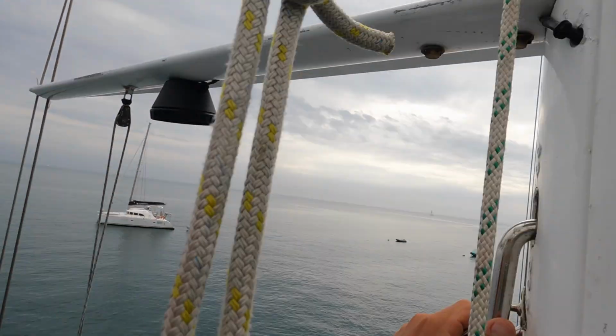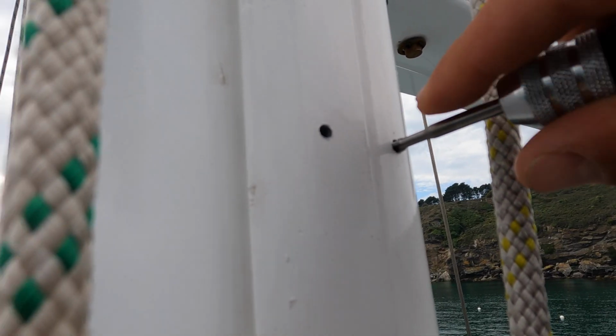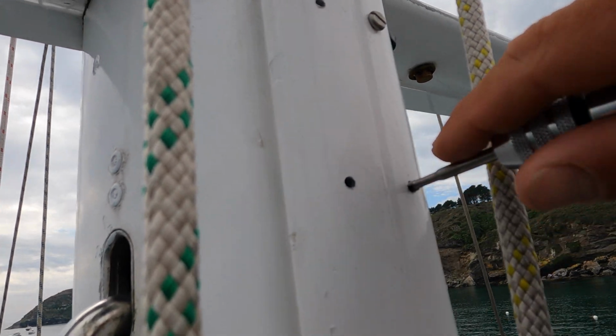Stage 2, after drilling the holes, is a bit of tap and die. I no longer have a set, but John's got a really nice one. Nice and steady. You see, I've already done that one. So 4 of those to do.